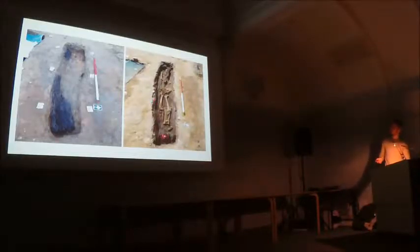This one again, you can see is more substantial. The end piece is left in place to form the ends, and you can just start to see little fragments of the lid remaining across the head.